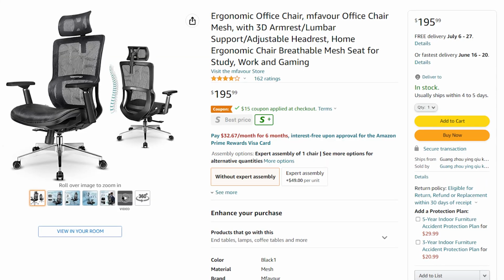Unfortunately, this is going to be a repeating theme where if you are outside the United States, I just don't know what things cost. I don't know what's available and not available in different countries, but I did actually dig on Amazon to see what was available, because the first chair my mind jumped to when I heard 4,000 pesos or $200 was the MFavour ergonomic mesh chair.